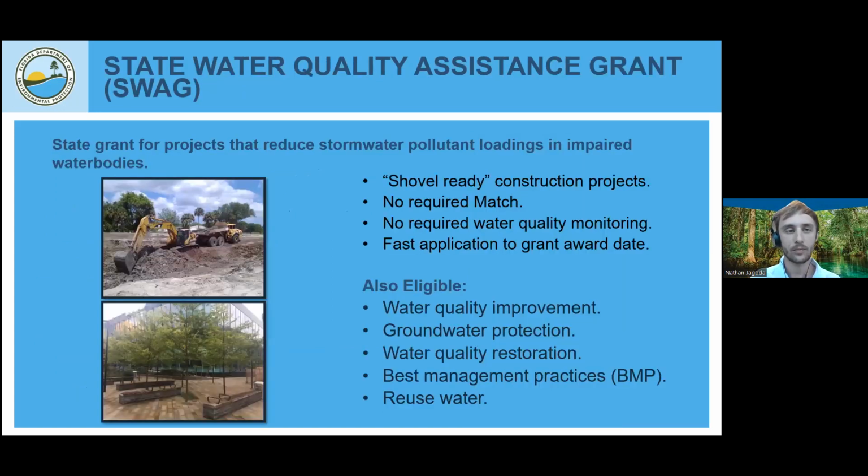So next I'm going to jump into our SWAG grant, which is our State Water Quality Assistance Grant. This one is coming from the state of Florida. With the 319H grant, as I mentioned, there is typically a little bit of time between project selection and actual award.